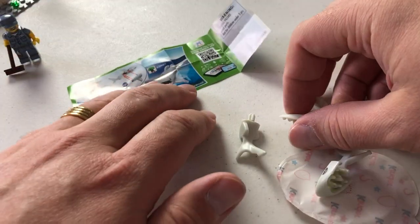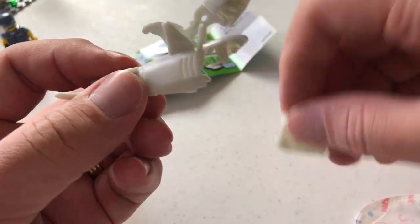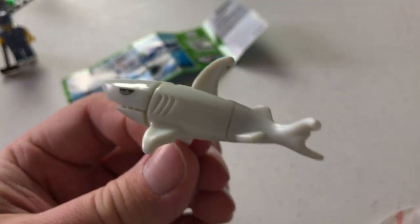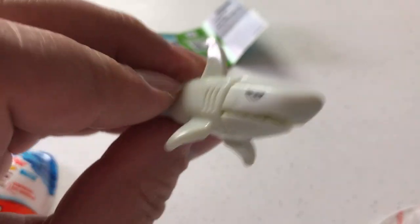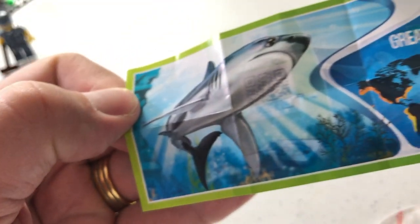Let's see. How do we do this? This connects. And this goes. Just go down there like that. Okay, so here's the shark. He's got that weird fin thing, but okay, I guess it's supposed to look like he's in motion, like he's swimming. His fin's all crooked, but it's supposed to be like that because, like in this picture, he's swimming around.